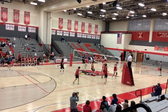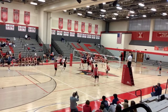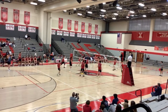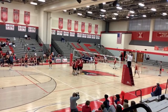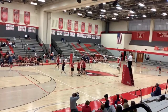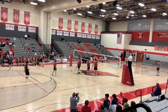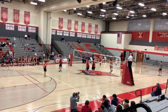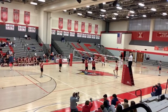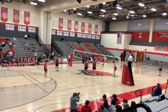Oh, a little off right over. Oh, Upper Dublin gets the free ball. Despite being a little off. Oh, let's see if they can. Ah, Pendleton with the kill. 23 gets his hands on it, but it just goes a little too far. Great pursuit from CB East. Players, though, just weren't able to get to it in time. Plaque up to serve. Let's see if he can bring Upper Dublin back.